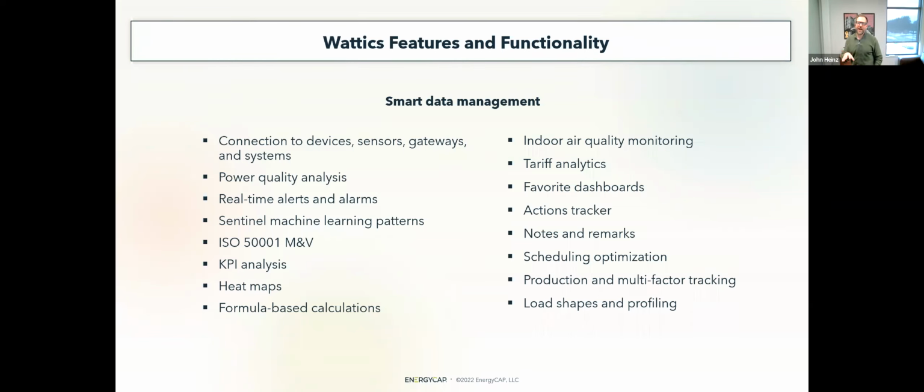So you can track other variables within the system, like production or occupancy or other factors that you want to track and compare and see, are these related to my consumption? If so, how much? And let's keep our eye on how these different variables trend against one another. There are heat mapping capabilities and the ability to create formula calculations.